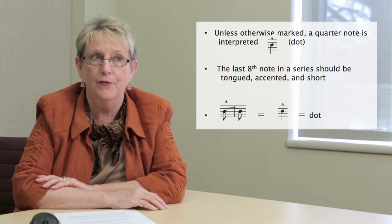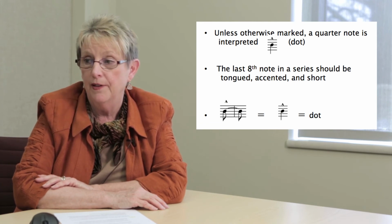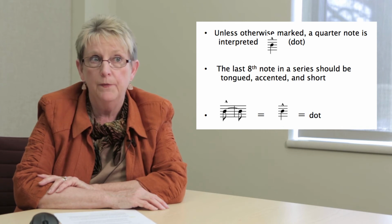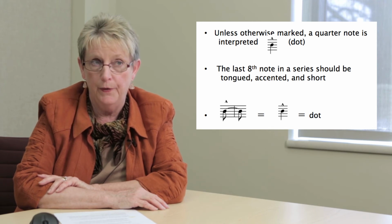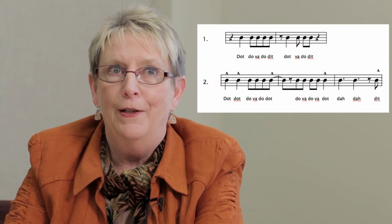Before we look at some examples of rhythms from swing charts, here are some things to remember. First, unless otherwise marked, a quarter note is interpreted short, or dot. The last eighth notes in a series should be tongued, accented, and short. And finally, 2 eighth notes tied over a bar line should be interpreted just as you would interpret a quarter note, short, or dot. This can be very hard for students to do since they're used to thinking of a tied note as a long note.